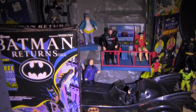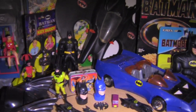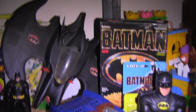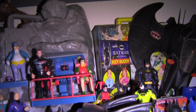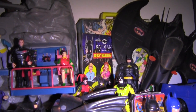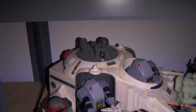Bunch of the vintage Toy Biz Batman, and some of the Kenner stuff. The Kenner Superpowers Batmobile, the old Batman cereal boxes. So the 1-4 Batman. There's a Superpowers carrying case back there that's got Green Lantern in it and Hawkman in it and some other accessories. But the Batman Returns cereal box.